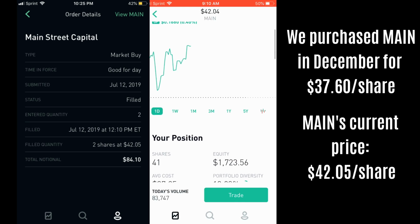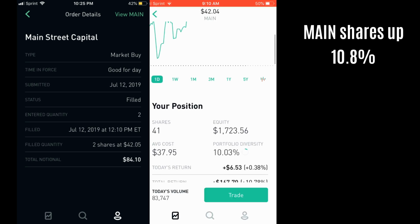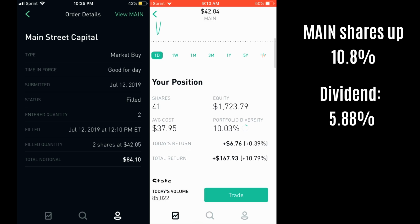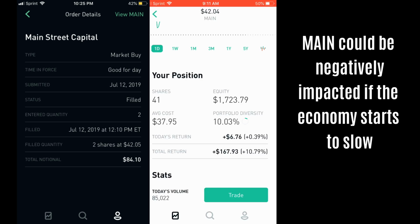The current price is $42.05 a share. We purchased 2 more shares this month and we now own 41 shares valued at $1,724.05. Our shares are up 10.8%. Main pays a monthly dividend. Its dividend yield is currently 5.88%. Since owning Main, we've collected dividends every month for a total of $48.35. Again, we like the monthly dividend income.